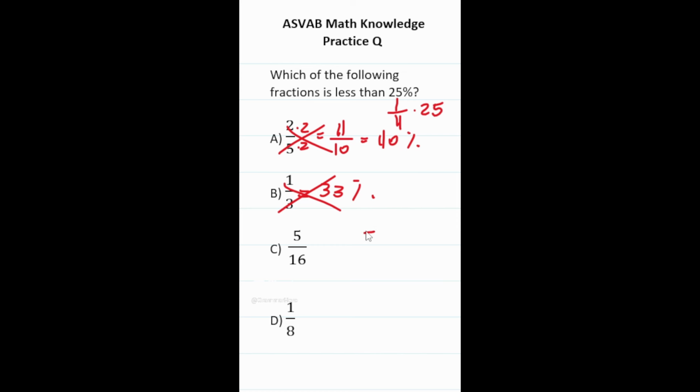5/16. Let's start this long division here. 5 divided by 16. Add a 0 and a decimal. 16 goes into 50 three times without going over. 16 times 3 is 48. This is going to be 0.3 something, so I know this is bigger than 25%.